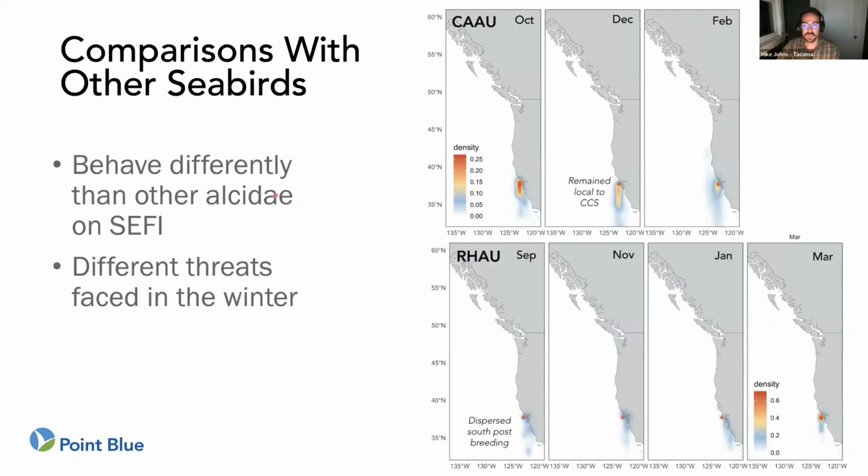And this work was mostly, so we've been also tagging Cassin's auklets and rhinoceros auklets as well from this population. And you can see these two figures here, the pigeon guillemots are doing something completely different than the other alcids at this colony. So Cassins are remaining pretty close to the Farallons throughout the winter. Rhinoceros auklets tend to move south a bit towards Southern California and Baja. So this is pretty interesting behavior that these guillemots are exhibiting.